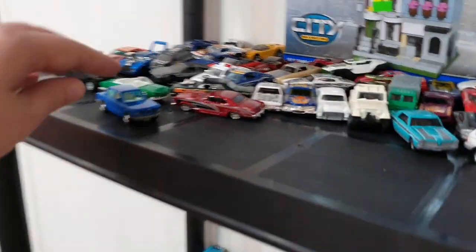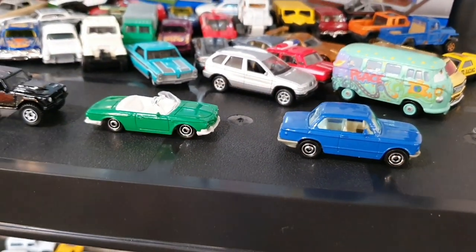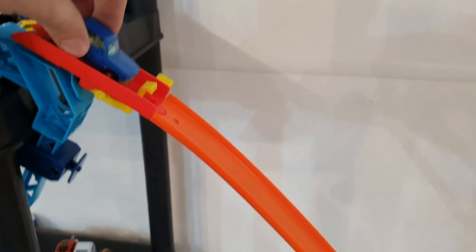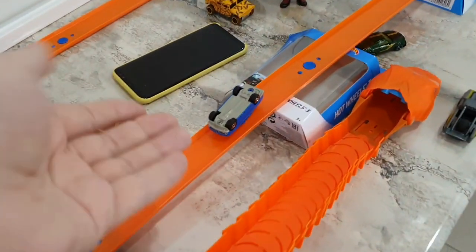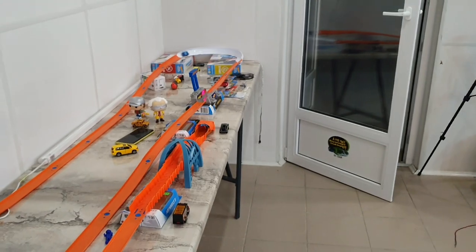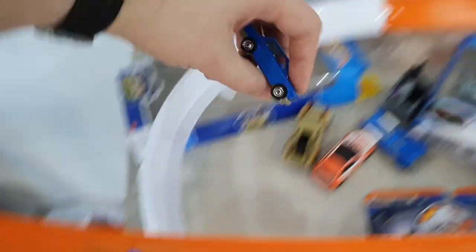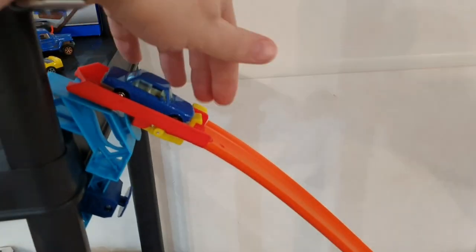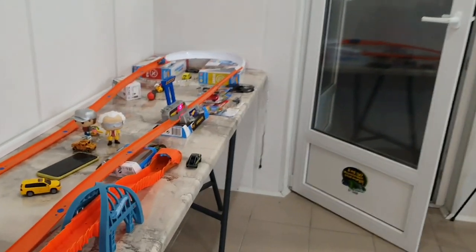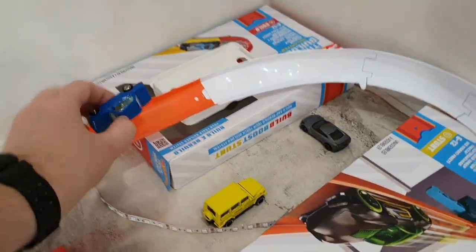BMW, Volkswagen and Lambo. Let's try this BMW. Oh! How it's possible? Okay, let's do it again. Ah, nice. Oh, no. No! Don't fall down, please. Let's make it better. You can better. Oh, again, fell down. Oh, so high speed. Nice.